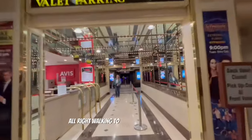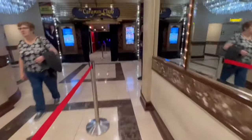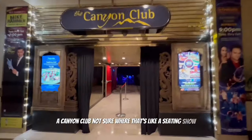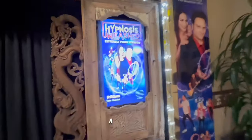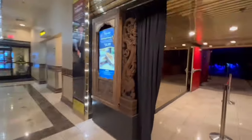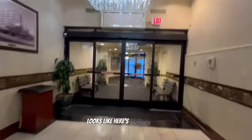All right, walking to this area's valet parking. Avis car rentals. The Canyon Club. I'm not sure where that's, like a seating show. So they got a show going on right now. Magic show. Extreme hypnosis. Okay. And Magnolias as well. And more restrooms over here. Looks like here's another entry.